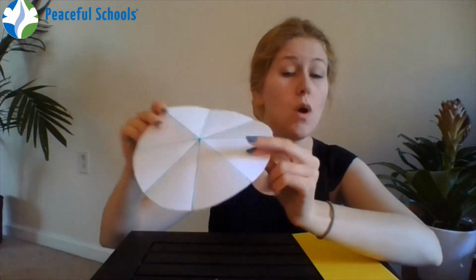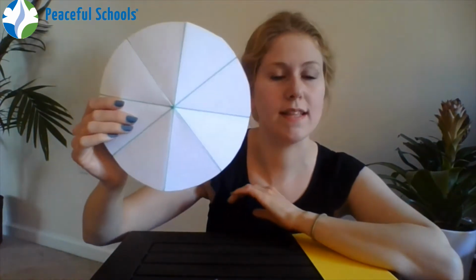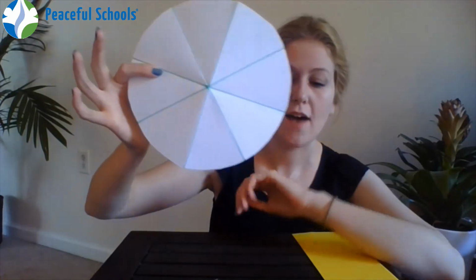Now, if you don't like how this is a little bit bumpy because we folded it, what you could do is put this between the pages in a heavy book or under something heavy, and then let it sit there for a little while, and that will help it flatten out. But if it doesn't bother you, it's okay this way too. So there we go, we have our sections. Now we are going to write down our different choices. You can pick a marker, a pencil, a pen, a crayon, it's up to you.